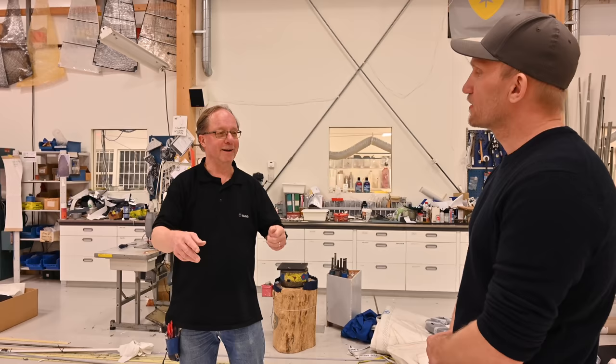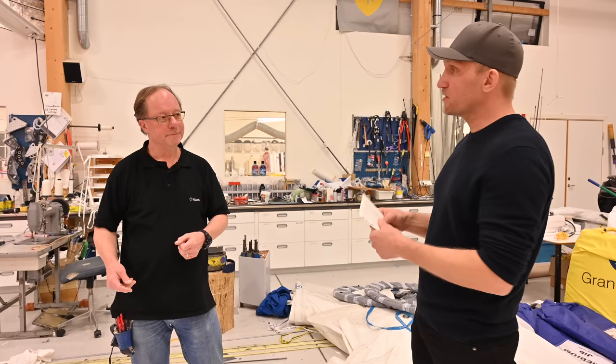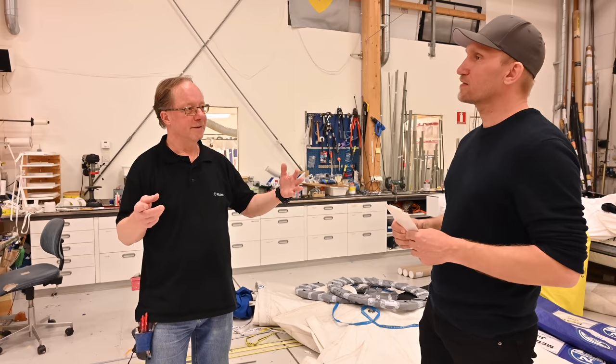So the actual threads in the panels, you design that in the computer here at the loft. And you send that file to the actual factory, my partner, or rather your colleague, where they produce the actual membrane. And we may help them to buy the correct thread, because there are a lot of different carbons.